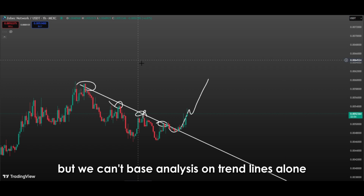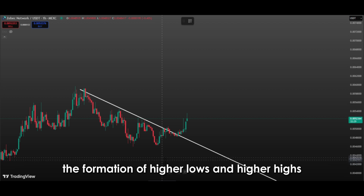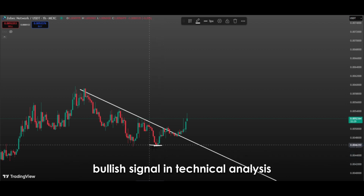But we can't base analysis on trend lines alone. Let's also take a look at other metrics. Stay tuned. The formation of higher lows and higher highs is considered a very strong bullish signal in technical analysis.